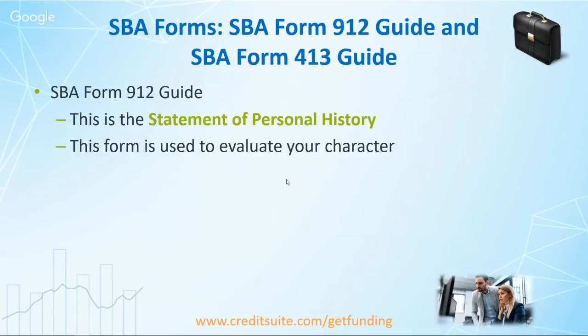These misdemeanors were over 20 years ago. They were like 25 years old. 2 misdemeanors, 25 years old.